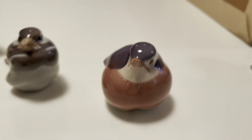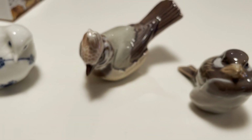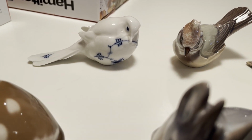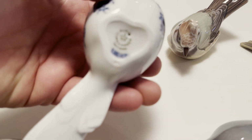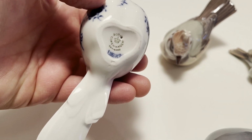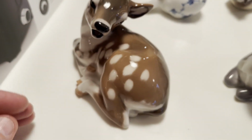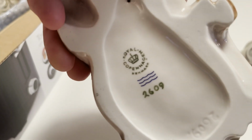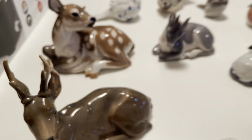It's hard to zoom in on it, but they're all really good pieces. Anyway, all this stuff is going to be in individual lots in the sale.